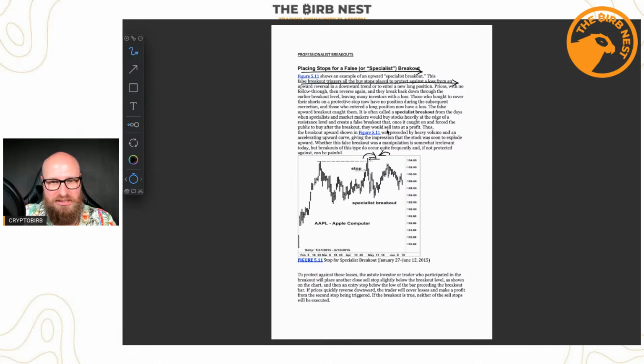So you trigger the false upward breakout. That is called a specialist breakout. From those days, the specialists and the market makers would buy stocks heavily at the edge of the resistance level and create a false breakout that caught and forced the public to buy after the breakout, and they would sell into a profit. So, just like it says, the breakout upward shown in the picture below was preceded by heavy volume and an accelerating upward curve, giving the impression that the stock was soon to explode upwards.